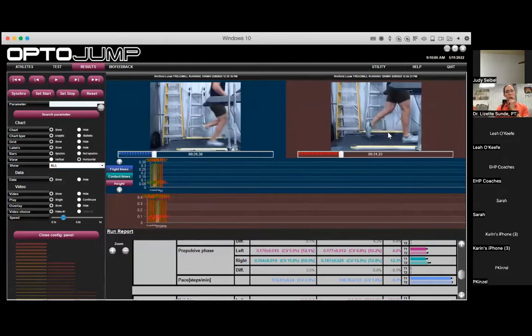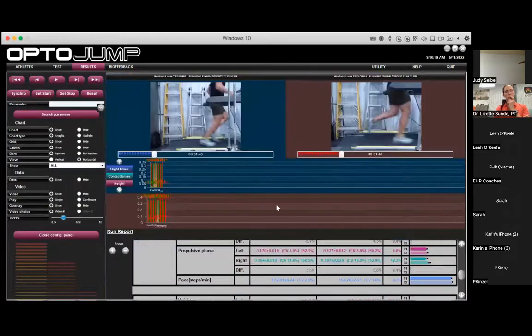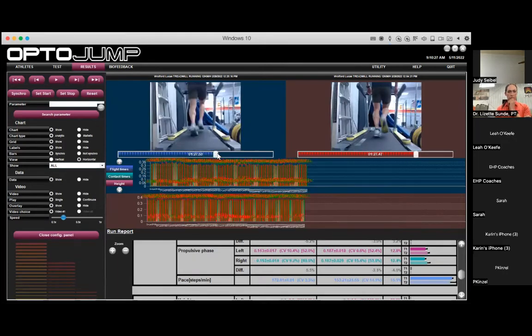Play it here, when he's landing on the right, and now he's load bearing, his foot is way in front of his body. And so that can lead to some injuries, which he was dealing with. Let me go ahead and look from the back. Sorry, my camera angle was bad on that one. There we go.